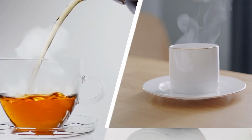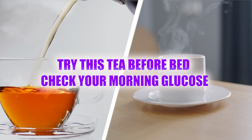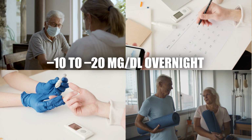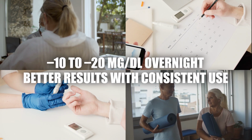Today, I'm challenging you to try just one of these blood sugar lowering teas before bed tonight and check your morning glucose reading. Thousands of my viewers have reported drops of 10 to 20 points in their fasting numbers after just one night, and even better results with consistent use.